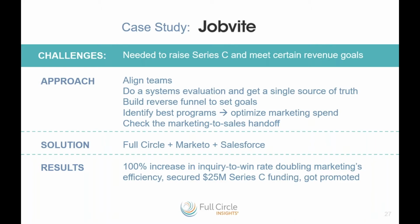So the first thing that the marketing people did was to align their teams and then do a system evaluation to try to organize their data to get a single source of truth. They used Full Circle, and it's our ability to store the data in Salesforce as a good way of doing that. And then they did what we call a reverse funnel to set goals. So they used the planning dashboard to actually generate information so they could set marketing goals for themselves. They then went through and identified the best and most effective programs so that they could optimize their marketing spend. And then they did a lot of checks on the marketing to sales handoff to see if they could improve the efficiency there, and they were able to do that.